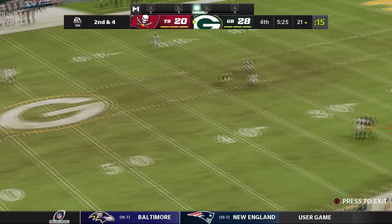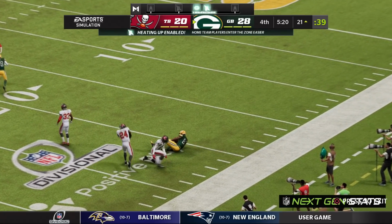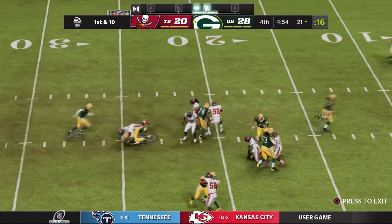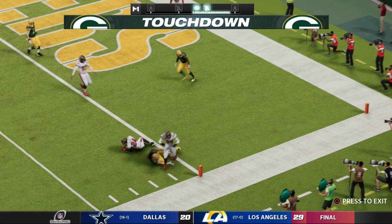2nd and 4. Rodgers going deep, and it's completed. Marquez Valdez-Scantling with the catch. That's what happens when you have a nasty running back. The other team has to stack the box, and then it opens up the play action. 1st and goal, Rodgers in the zone. Easy touchdown pass. They're up 2 possessions.